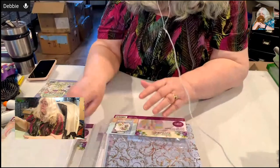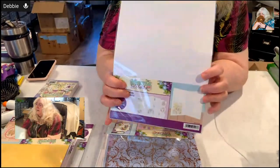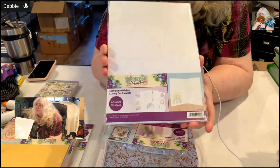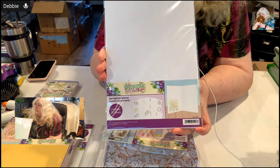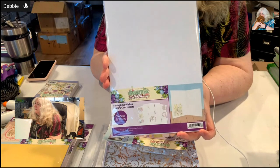Okay, springtime wishes inserts. The good news is it's a 36 pack. The bad news is they are on white and you only have a corner in each, but there are lots of them. That's great.